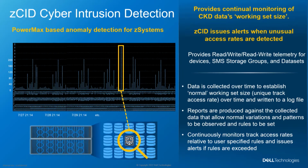In this first release of zCID, customers want to be alerted that atypical behavior occurred against their storage resources. zCID will continuously monitor the z/OS resources and post messages in the z/OS syslog to inform the customer of atypical behavior. But before going any deeper into zCID, Justin, how about you explain how it actually works?